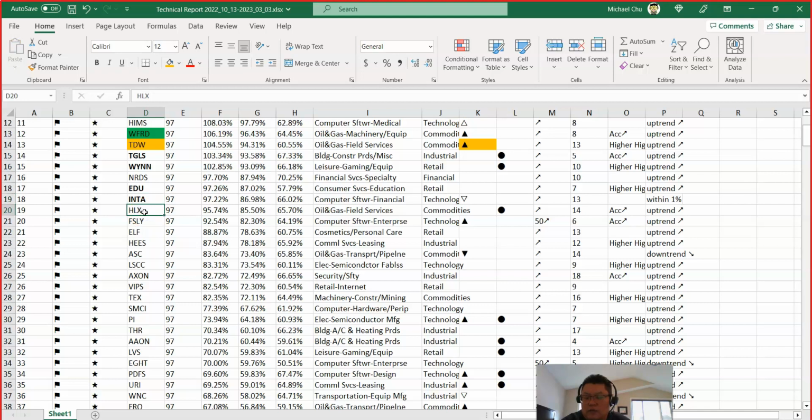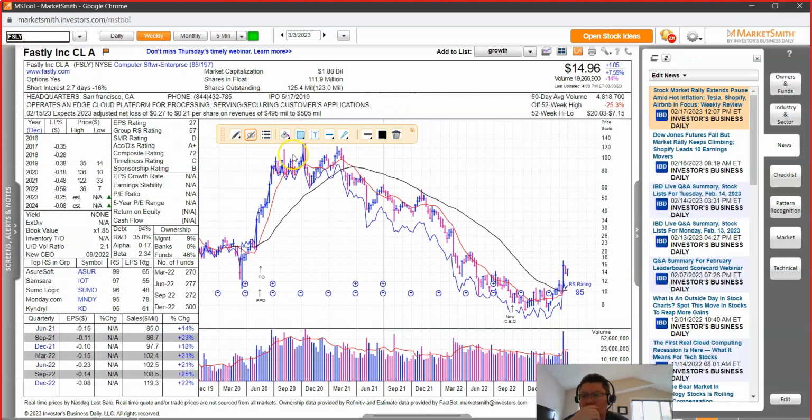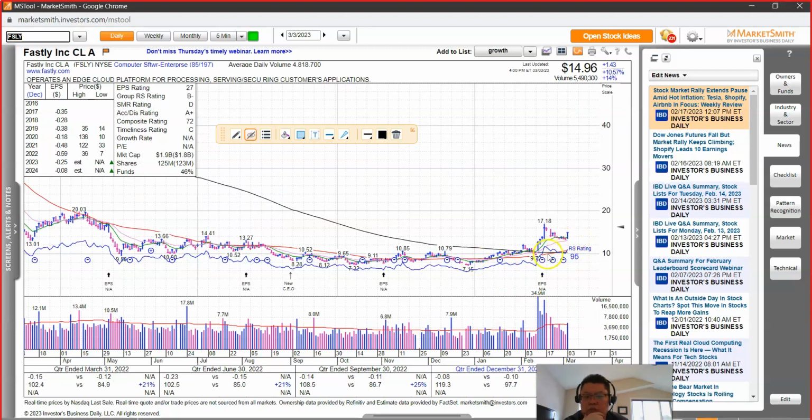HLX, another oil field service. I was trading that one, and this one I was also trading. It's very hard to hold the stock, I find. Obviously it's a turnaround as well. Right here it bounced a little bit and then came back down. And then here, on Friday, it did bounce. So that's a potential. I don't know if there's any news, but that's a potential buy right here.